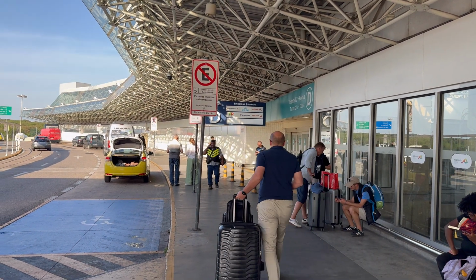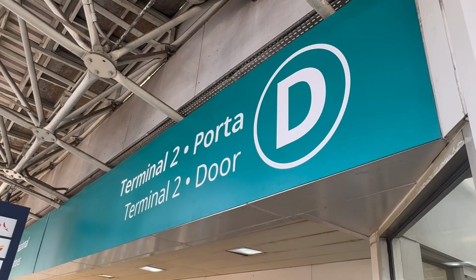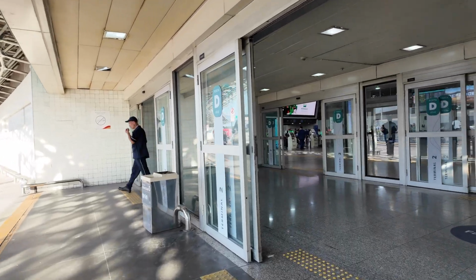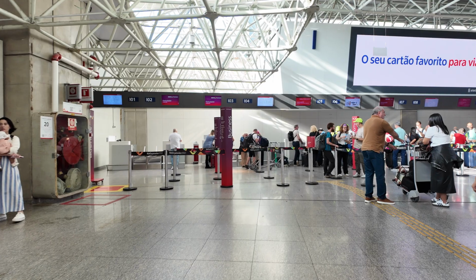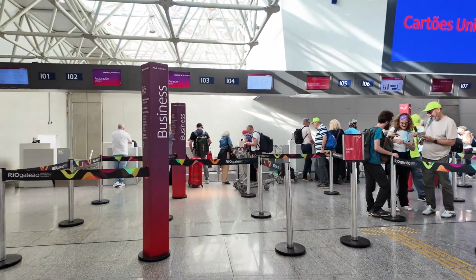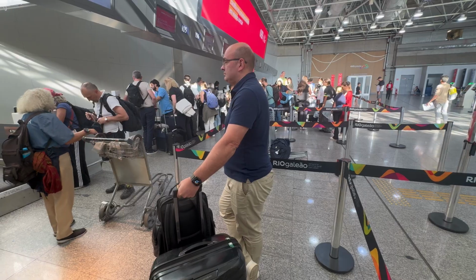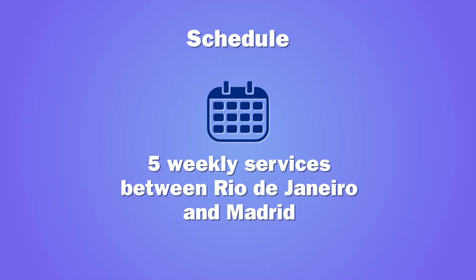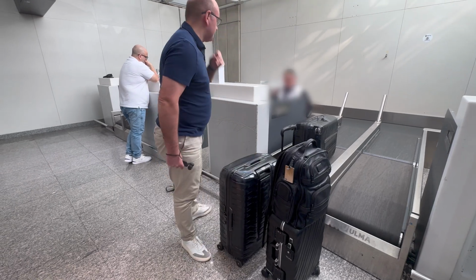My journey began at Galeão International Airport in Rio de Janeiro. Iberia flights departed from Terminal 2. The check-in desks were located in Zone I at one end of the terminal. There were dedicated desks for business class passengers with only a short queue. In the week I flew, Iberia operated 5 services between Rio and Madrid. The check-in process was slow, mainly because I spoke neither Portuguese nor Spanish.